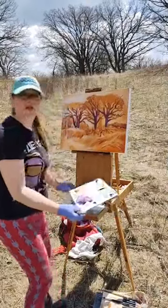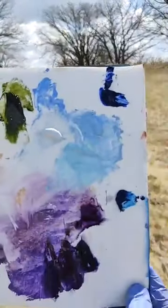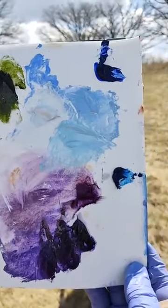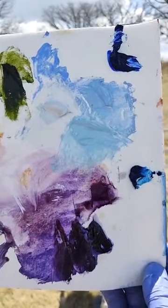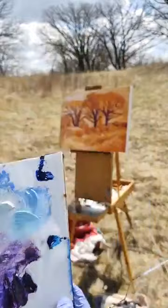I'm going to bring this close to you so you can see. I've got my light blue, my mid-tone blue, and my darker sky blue. That's fairly close. I'm going to apply it. Let's see what happens. If I don't like it, we'll do it again.